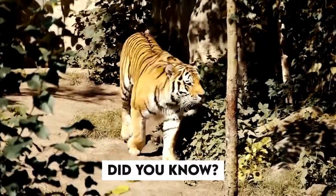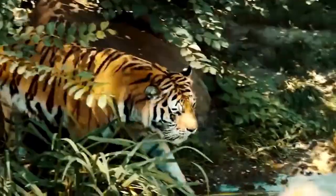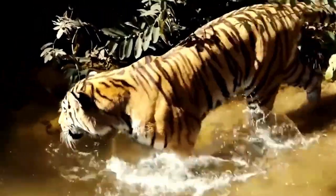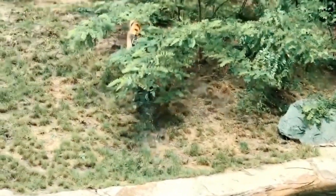But did you know that they aren't just land predators, but also excellent swimmers? In fact, they're often found near rivers and streams, waiting patiently for their prey to come to them. With their muscular build and powerful legs, they are able to swim across wide rivers with ease, making them even more skilled hunters. Wait a minute, a cat that doesn't hate water? Who would have known? And can you imagine what happens when the sun goes down?